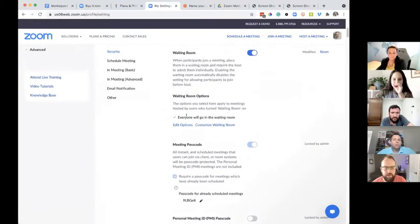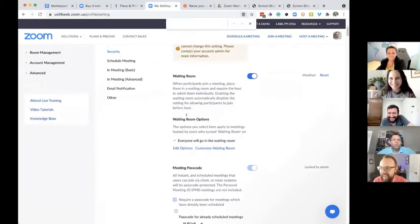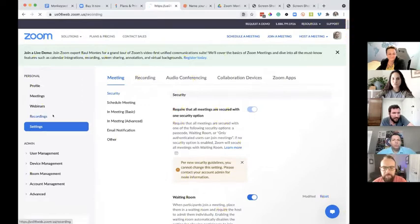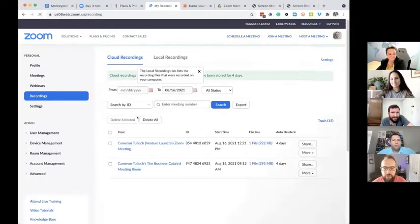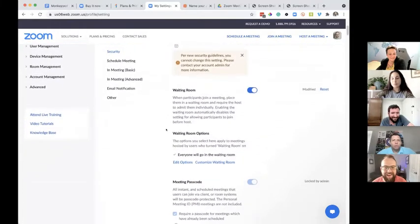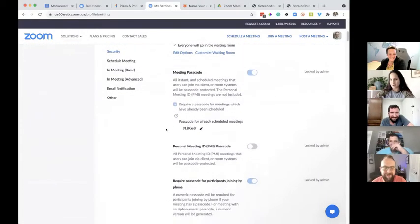Control F. I did look it up. Require users. Oh, it's not there. Oh, you know what? This is why you made me go first, right? Let's look more organized later.